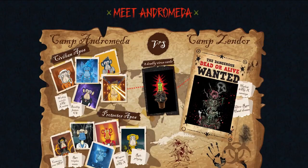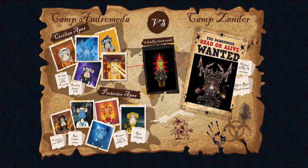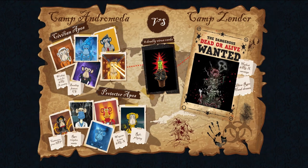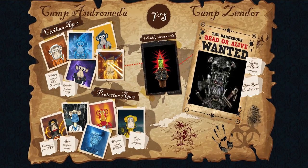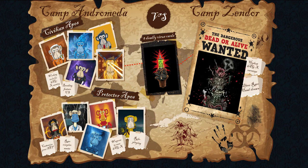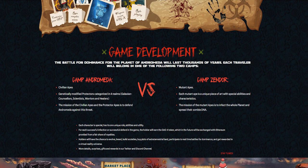The Andromeda, can you clearly see there's different elements to it. There's different camps to it, and obviously how it happens and what is going to go about from it. And all of these are available. These are the civilian apes, these are the protector apes, this is the virus, and obviously these are the deadly mutant apes. And obviously the game development that it has is one of a kind, where the battle for dominion for the planet of Andromeda will last thousands of years.